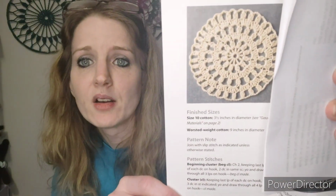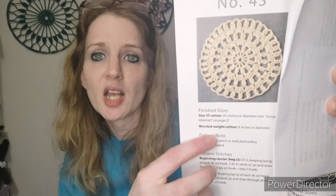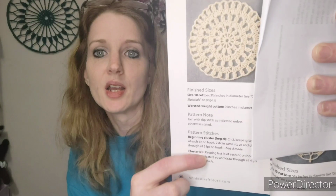Okay, so I'm going to try to show it without showing the pattern. But as you can see, it tells you your finished sizes and the different weights. I really love that. They're all numbered. There's no names or whatever. And then it also tells you what stitches are used in this. So, like I said, that's the one that I did, and they're all shown in that same colored yarn, so you can really see the design in it. Anyway, I really like this book.